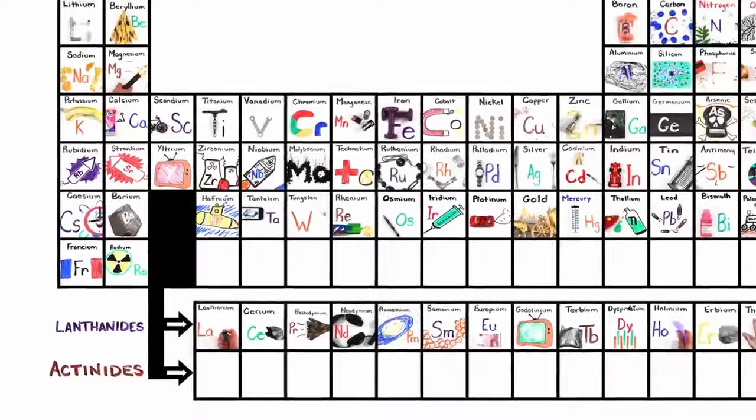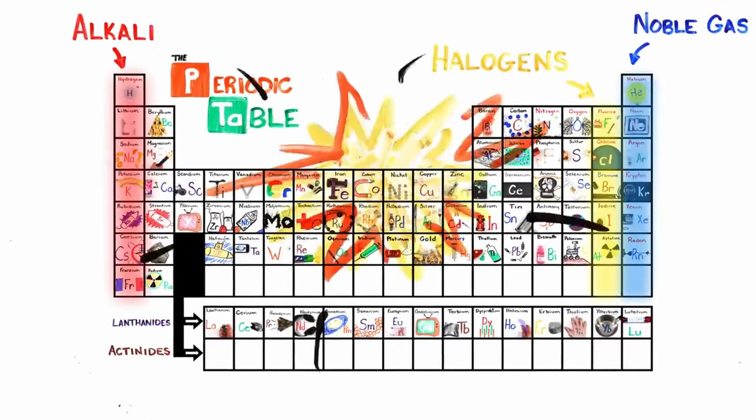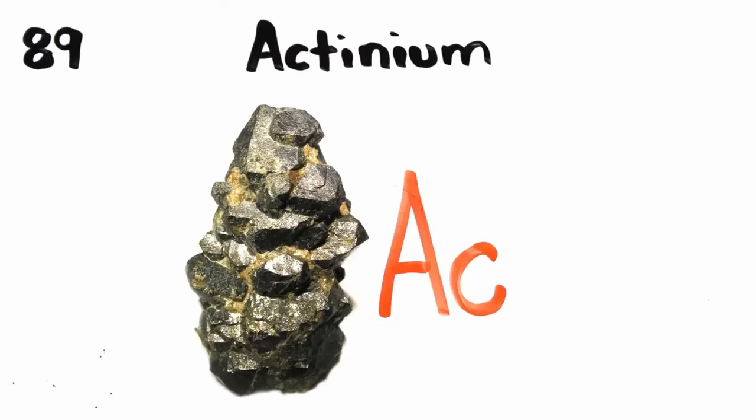89, this is the periodic table. Noble gas is stable, halogens and alkali react aggressively. Each period we'll see new outer shells, while electrons are added to the right.